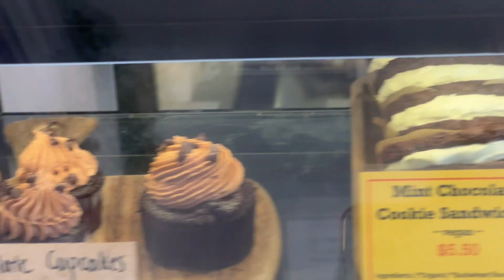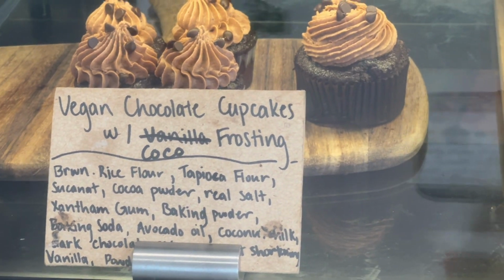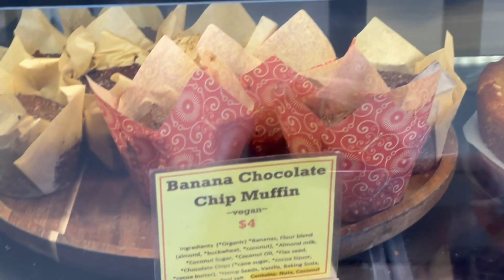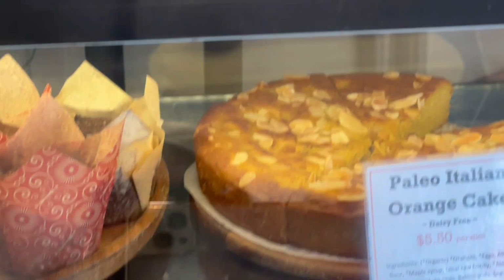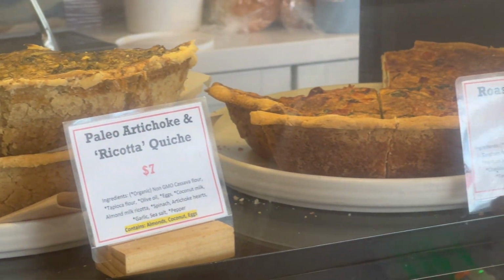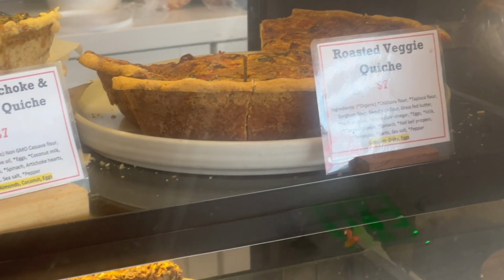So even if you don't have an allergy, I talked to a few people and they don't even have an allergy and they go here because the food is so amazing and they use really clean ingredients. I highly recommend it.